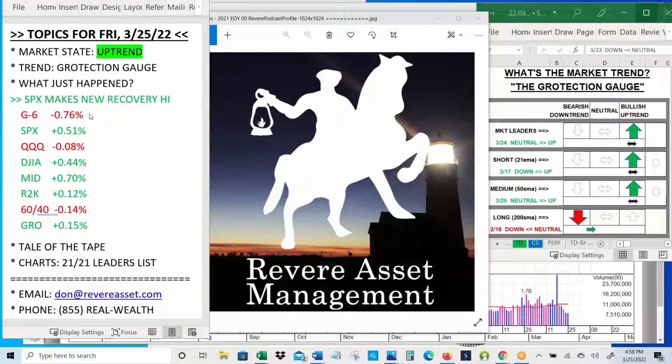So G6 down 0.76%, S&P 500 up 0.5%, NASDAQ 100 down 0.1%, Dow up 0.4, mid caps up 0.7, Russell up 0.1. 60/40 global stock and bond portfolio down 0.14% on the day. Bonds again not doing any favors to people that are in the 60/40 portfolio. The worldwide bond index down 0.63% on the day. GROTECTION in-house up 0.15% on the day.